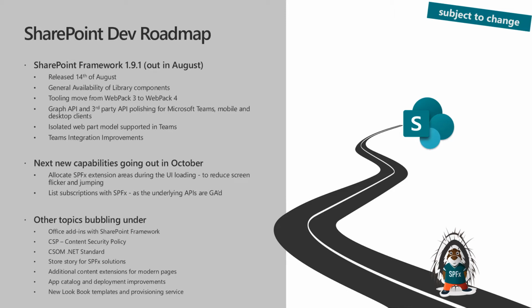And we're looking into having new lookbook templates and a new provisioning service. So pretty soon you can actually provision really cool looking updated SharePoint Online portal templates and examples using our provisioning service as well. So cool stuff definitely coming.